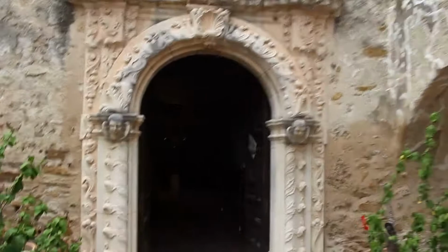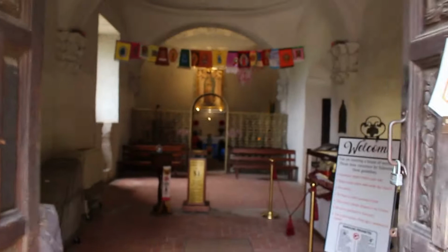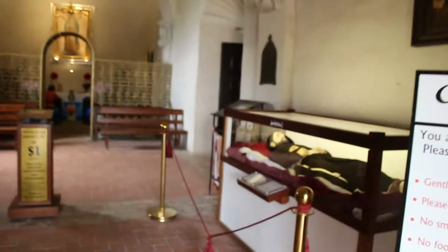Here we go. This is the door to the mission, or the church, I should say. Look at the little, what do you call them, figures on the front. You can walk right inside. Oh, wow. Check this out.